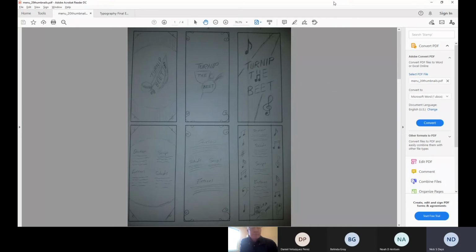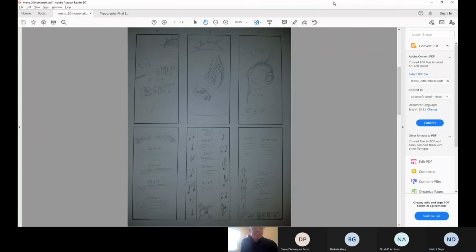Started off with some simple designs. I did the bottom right one a couple times because I liked having the notes down the sides. There it is again on the bottom middle. That's a good idea. I did like that one, yeah.